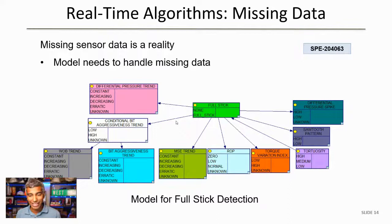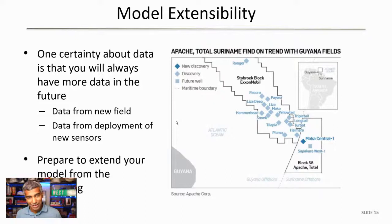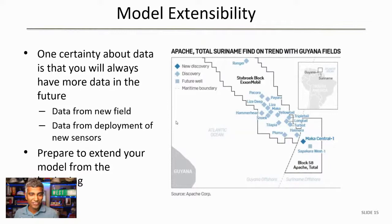Then another thing that you've got to think about when you build a model is extensibility. One certainty about data is that you'll always have more data, right? When you start drilling a new field, as you drill more wells in that new field, you're getting more data. And also new sensors are being deployed all the time. So you're also going to get new sensor data. If your model has not been built to handle new information, then you are at a disadvantage. So keep that in mind.